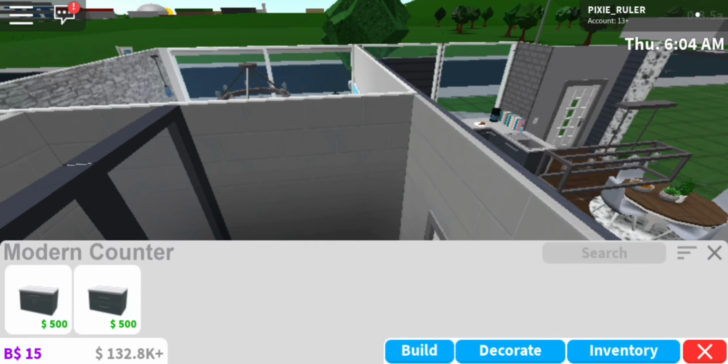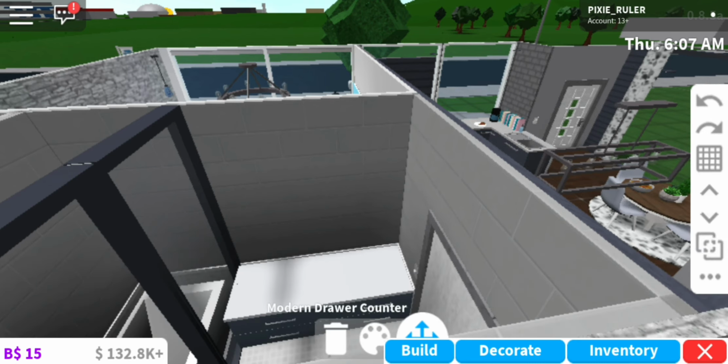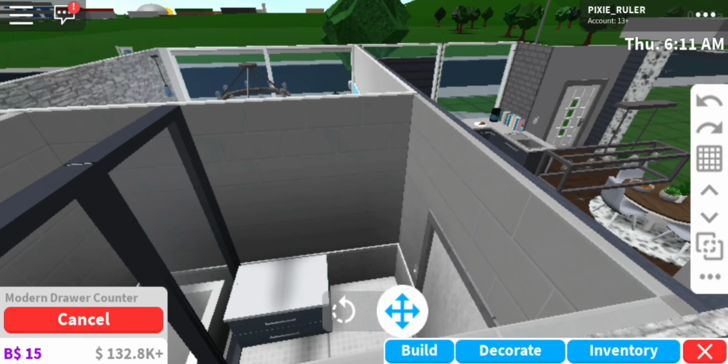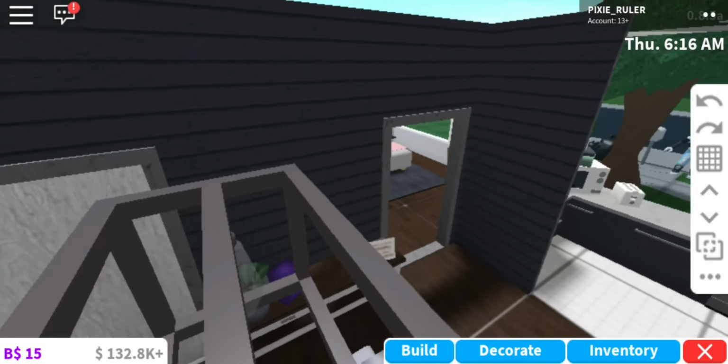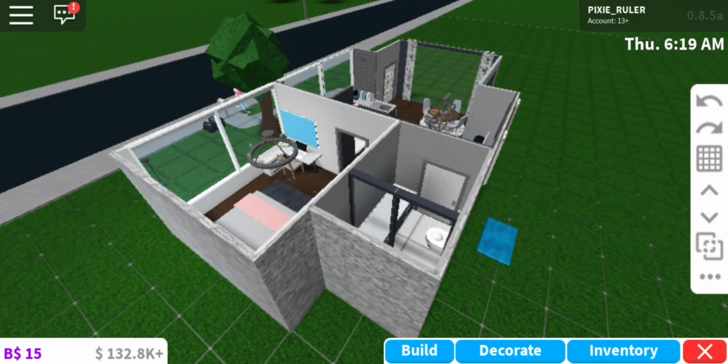Yes! Okay, we got two in. Children, this is success. Okay, we just gotta. Okay, no, no, no. Stay here. Okay, is that poking out? Nope. Okay, so that's good. I'm gonna add the sink and I'll be right back.